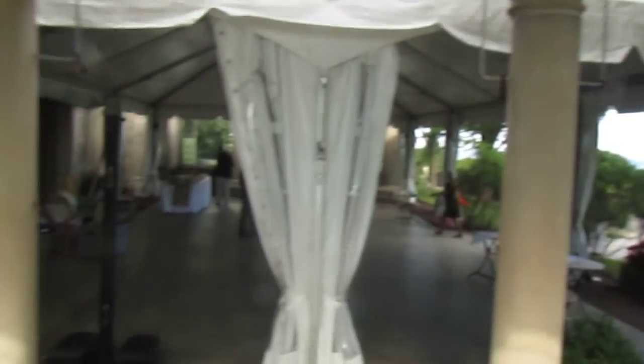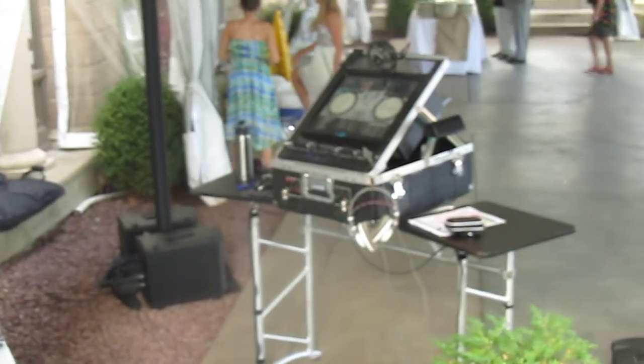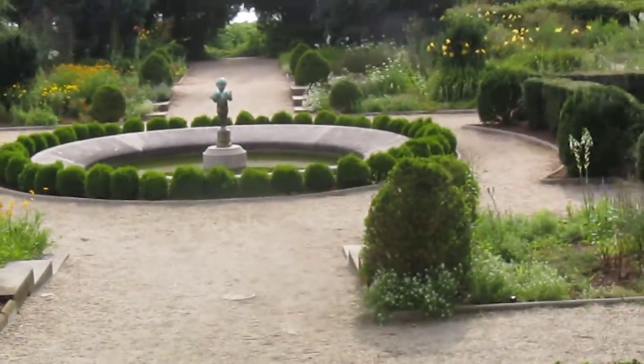And then we continue out onto the east portico, again overlooking the Long Island Sound, into the big top tented dance area with the DJ setup. That's where I'll be performing this tonight. And as we continue around, we'll walk into, let's call them, the West Gardens.